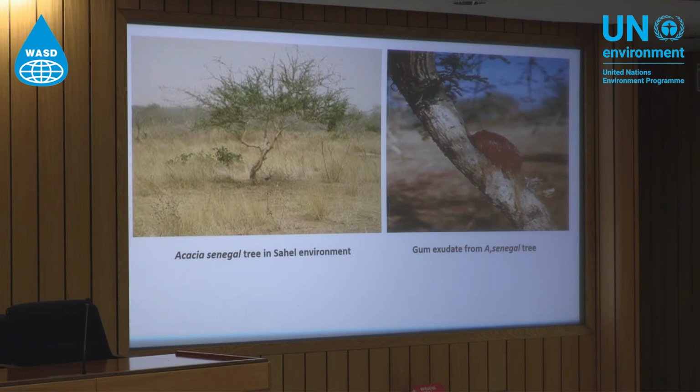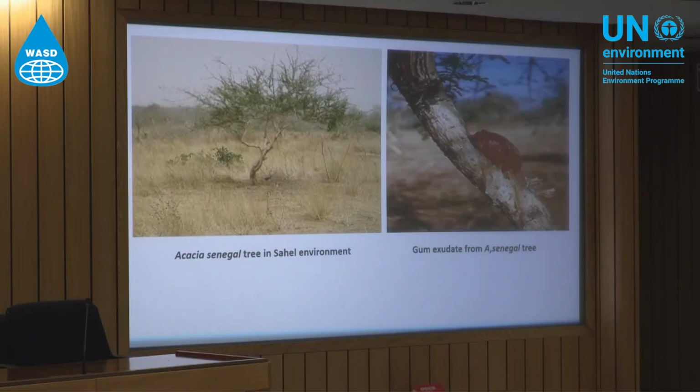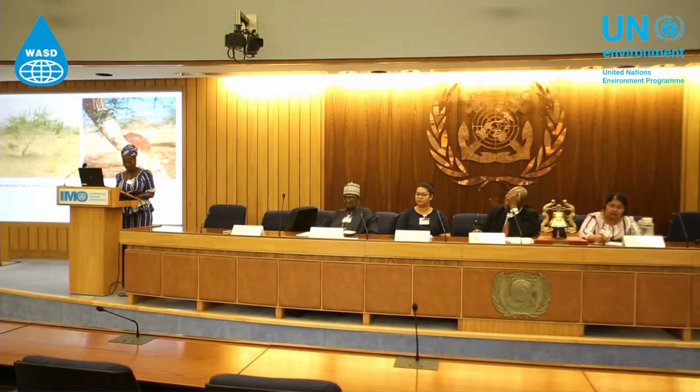This tree has been found to be not only drought resistant, but it provides vegetative cover for the degraded environment. It also controls erosion, both wind and sand erosion, and also controls desert encroachment. Apart from the ecological advantages of this tree, it also produces a valuable product we call gum arabic, or the gum exudate from this plant. This exudate is very valuable to manufacturing companies, especially pharmaceuticals and the food industry, because it is used as an emulsifier or as a binding agent. Very useful in such companies.